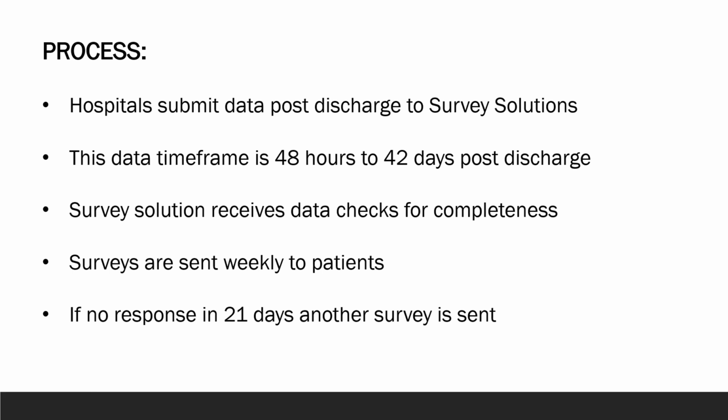CMS dictates this within the time frame of 48 hours to 42 days post-discharge of the patients. Then we receive the data and it has to be checked for completeness, to make sure there aren't gaps and that the codes are in, that everything is complete. Best case scenario, everything is complete, and those surveys are sent weekly to the patients from Survey Solutions. Because we have that 42-day window, if there's no response 21 days after the first survey is sent, and we haven't hit the 42 days, then another survey is sent. So people can get 2 surveys. Those are the steps we go through on our side to get those surveys out.